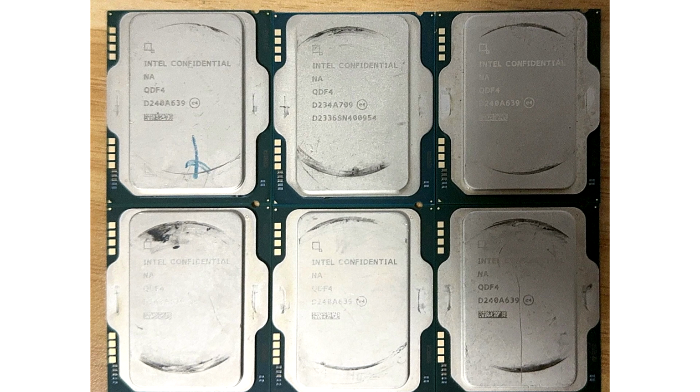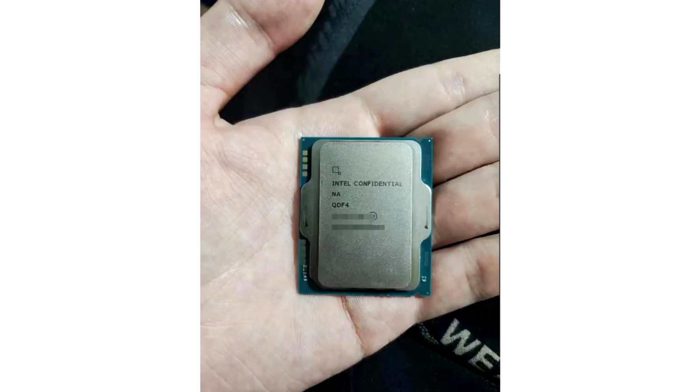The leak comes from @HaruCase5719, who provided the link to the product page on Taobao, a Chinese online marketplace, which has listed a few early samples of Intel Arrow Lake desktop processors.